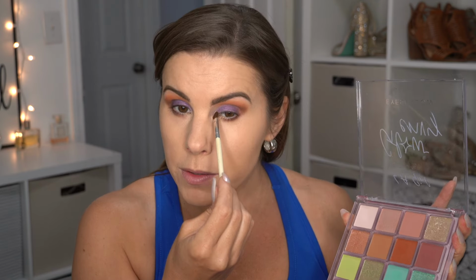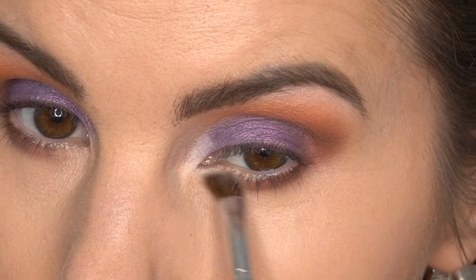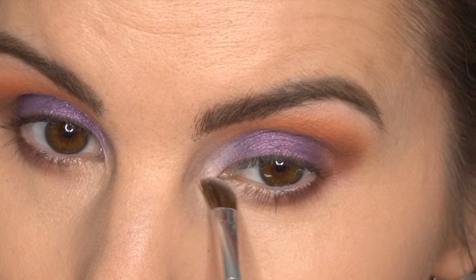Okay, and then I'm going back with the LA Girl palette and some more of the light shade. And I'm going to use this as my inner corner highlight. And then to brighten up my waterline, I'm just using the Benefit Highbrow in Pink Linen. Especially since I have that darker color on the eyelid, I just find that using a color like this on the waterline helps to brighten up my eyes a little bit. I'm still not for sure how I feel about this eye look. It's definitely not my favorite that I've created, but it will work.